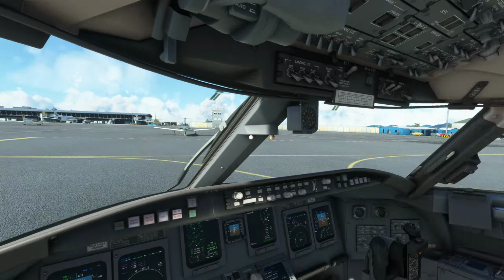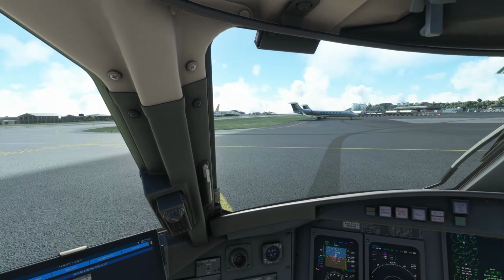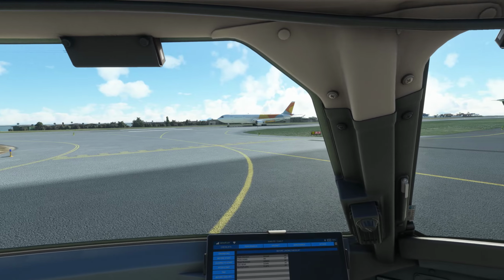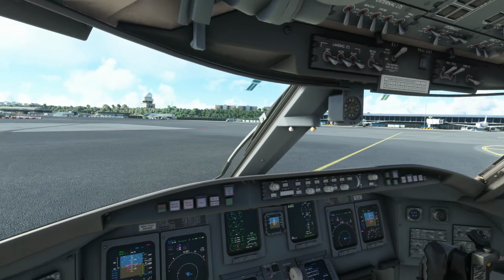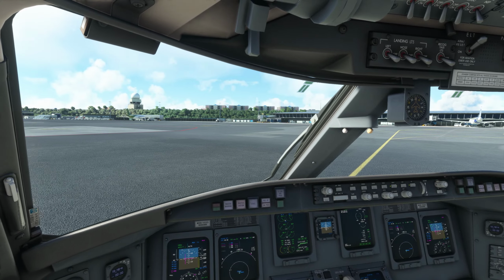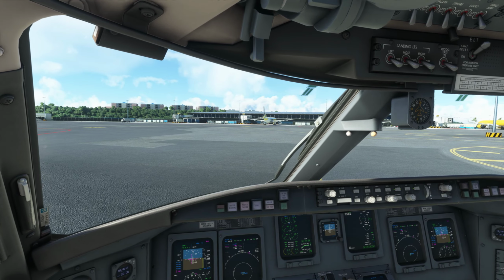And this is a mythical flight, obviously. American Eagle, which is what I'm flying, American Eagle CRJ900, does not fly to Princess Juliana, but I am pretending that we do.